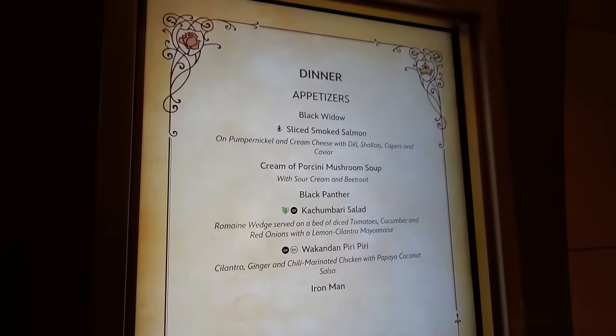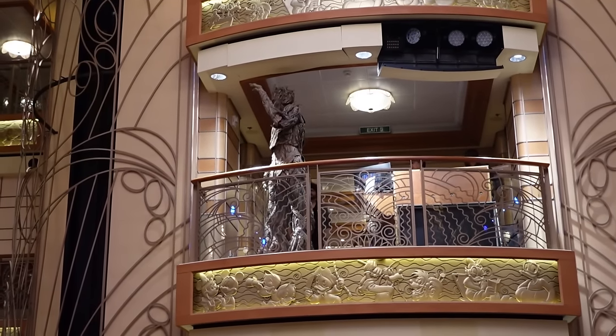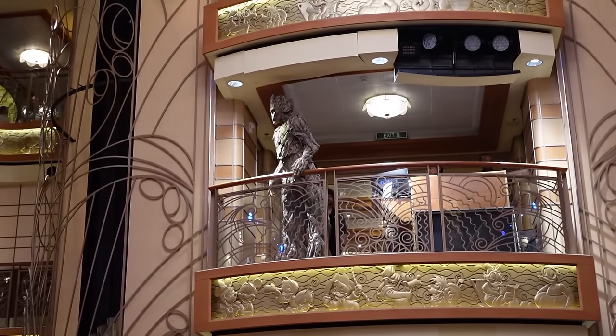All right, let's go make our way in. There's Groot up on the balcony. We're just waiting to go in for dinner. And he's up there. Oh, I love it.